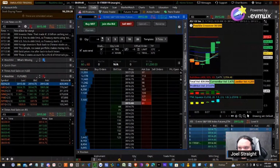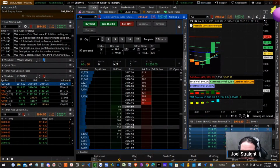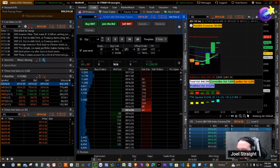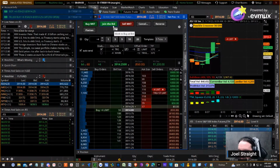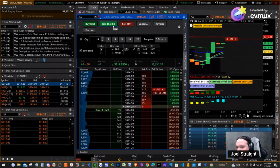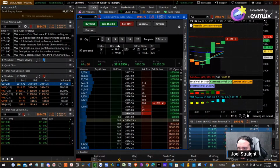Not gonna happen. Time on this candle is at 44 seconds. We need about 15 seconds for a new candle. Okay, there's our pullback. Not gonna get much more than that doji. I entered on the doji, which is 14 and a quarter, and I'm looking for a move up again towards the 200 moving average.